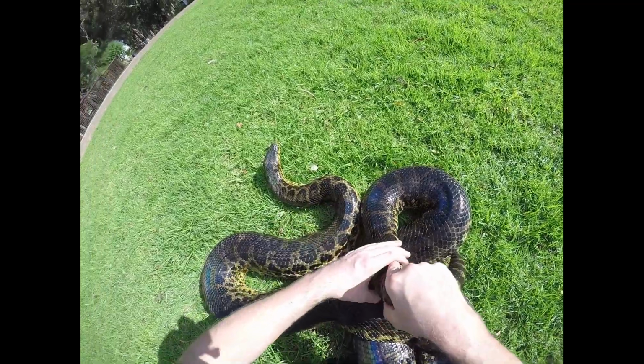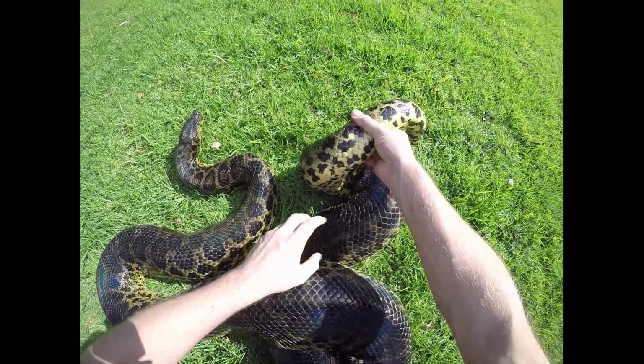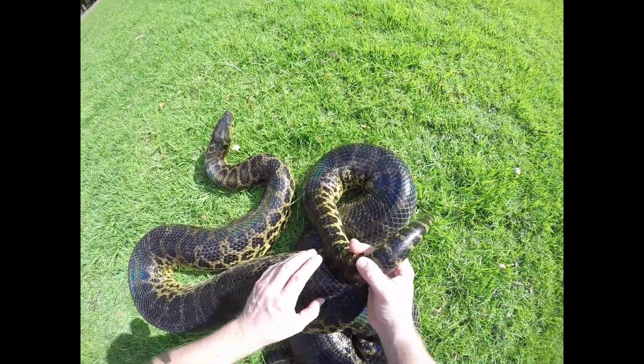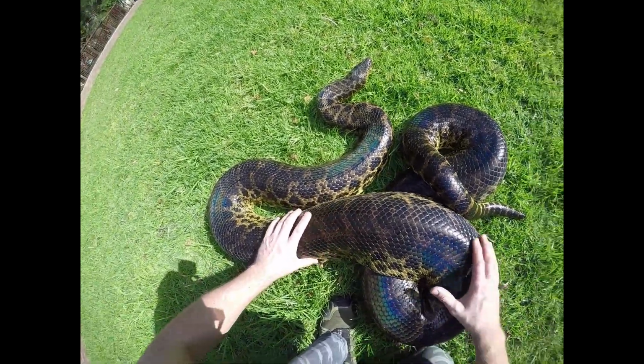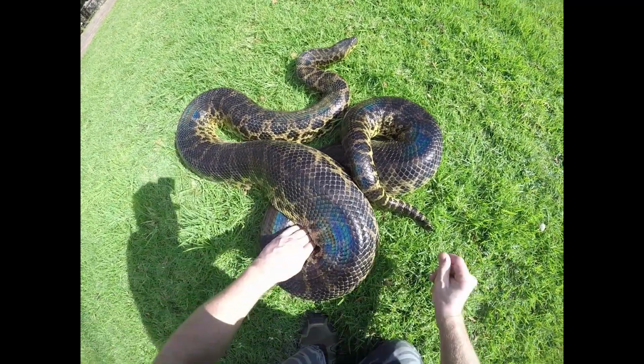I think the most babies she's had is around the 40 mark, if I stand to be corrected. I don't actually want to breed her because, as I said, there's not much of a market for them, and also she's going to lose a lot of condition then. And we've just got her up to some nice weight again.